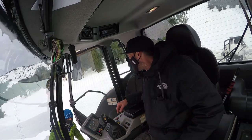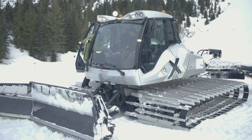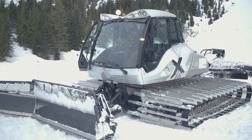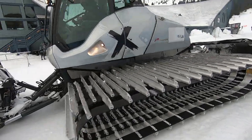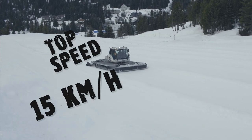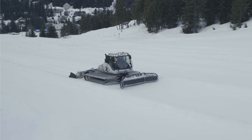So step up here? Yeah, step up there and hold on to the door there. Oh, up we get. Perfect. And in we get. Had a good slam on that. She's cruising. There's a lot of power in this.